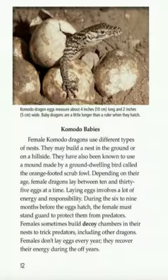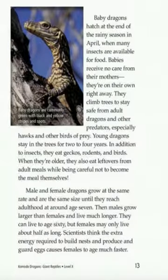Komodo dragon eggs measure about 4 inches long and 2 inches wide. Baby dragons are a little longer than a ruler when they hatch. Baby dragons hatch at the end of the rainy season in April, when many insects are available for food. Babies receive no care from their mother. They're on their own right away.